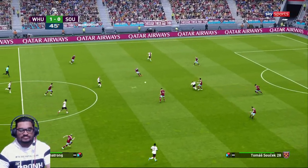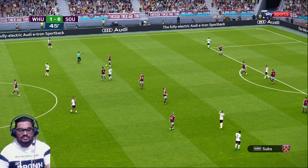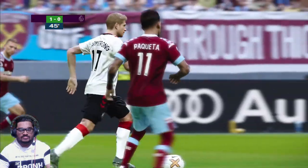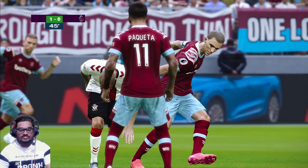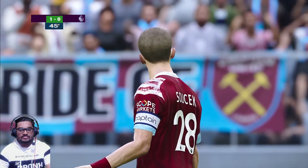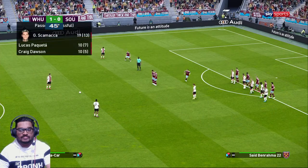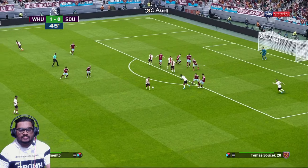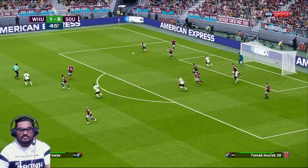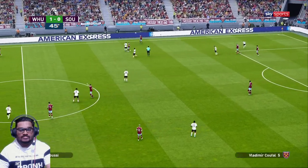They seem to lack a bit of desire, especially going forward. It wouldn't surprise me to see a change or two. And he has been fouled there. And it's Ward-Prowse. He's gone for goal! We'll simply have to tip his hat to the keeper here, because that was a magnificent save.